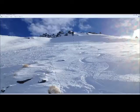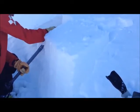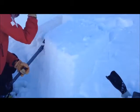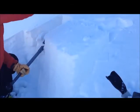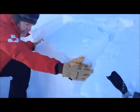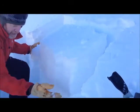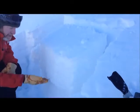So let's have a quick look at some of those tests of the weak layers that you might find when you're out and about. Some of the strong and weak layers that are in the current snowpack up high. From medium. Okay, and now we're going to step it up. If we gingerly slip this off, you can see that it's a bit deeper. This weakness that's more sensitive to propagation is actually a little bit further down.